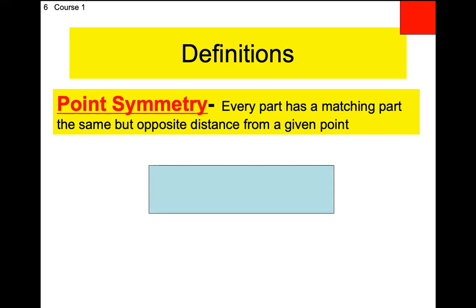Here's the point. You pick a point, let's say this one right here. It says it has the same point, just in the opposite direction. So if we go in an opposite direction through the point, we wind up right over here. That's the same distance. And it's the same thing, except it's been moved.